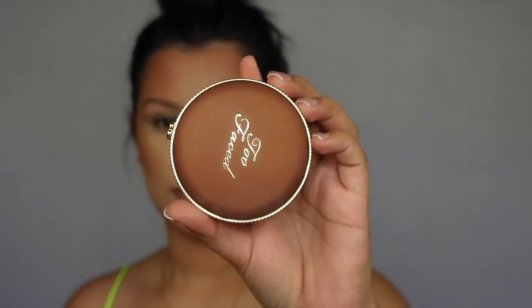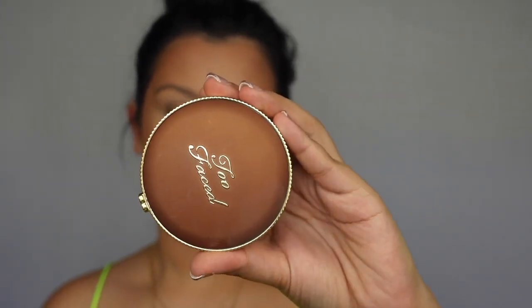So now that we have our powdered bronzer on, we're going to go in with our powder contour. This is the Too Faced one, and this one is in chocolate. So I don't even know how to say that, but I'm just going in with a small little brush. We're just going to be taking very little because, guys, this stuff's pigmented. And we're just going to put it right there.